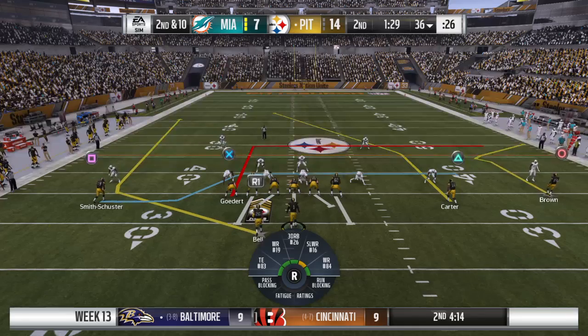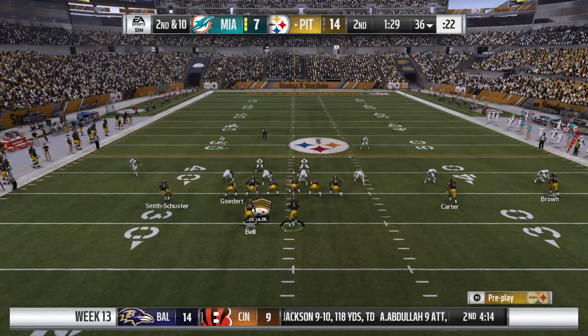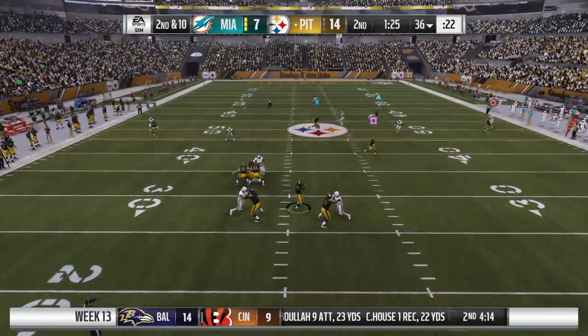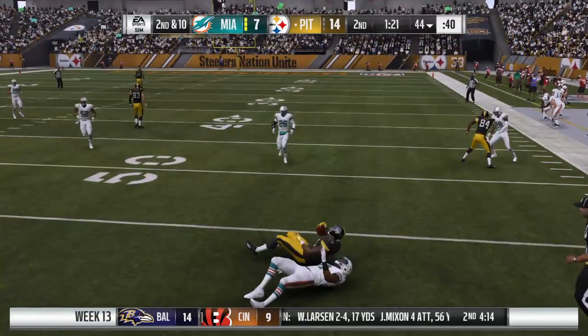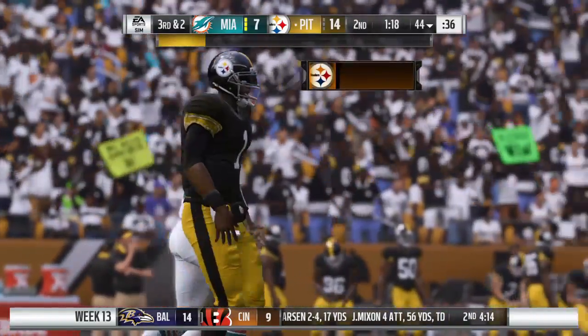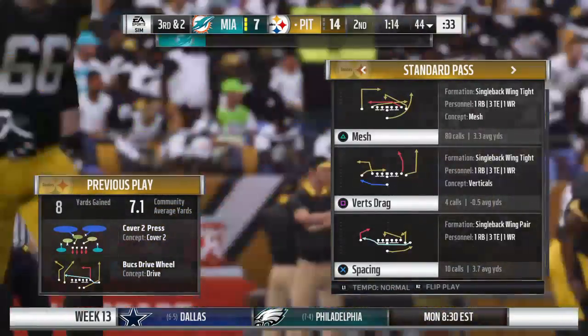They'll try again from the 36 on second and 10. Back to throw now on second and 10. Open man right side is Smith-Schuster, complete. And he'll get up near the 45. They'll spot it at the 44. 8 yards on the completion, but now they face third down.